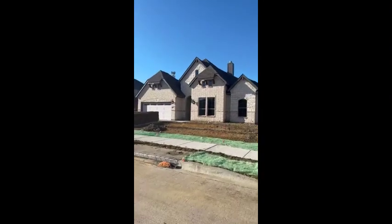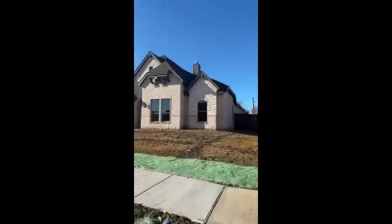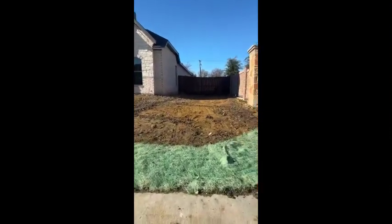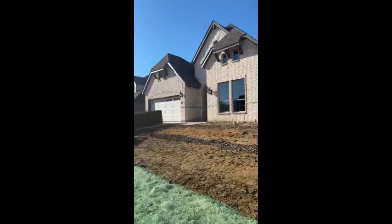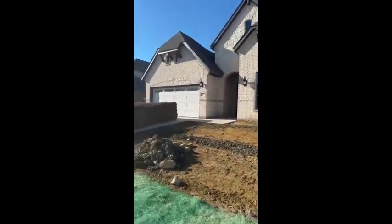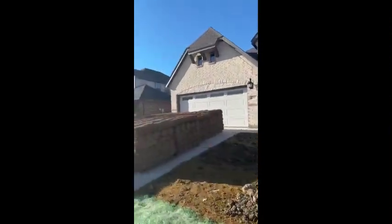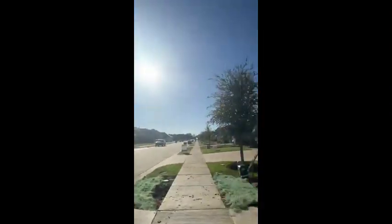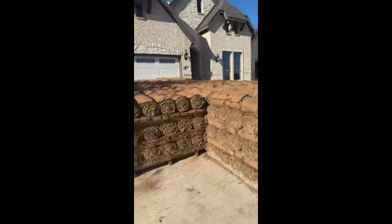She is very attractive. She's slated to be complete in January. She just came back to the market, that's why this one came out, and it's been reduced almost 50,000. It's a wonderful community, and they've got all the grass here.